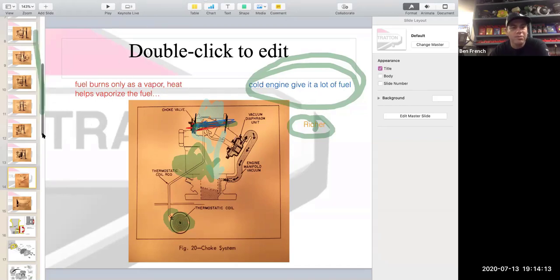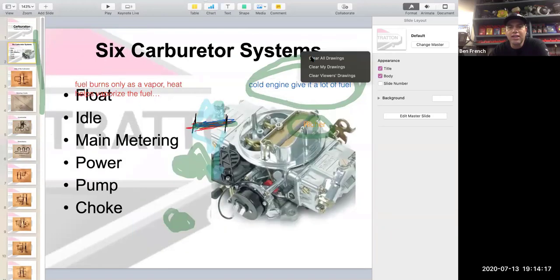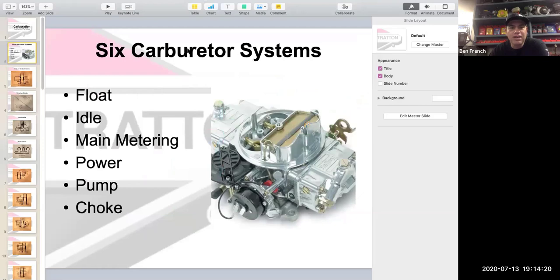So a carburetor on a small engine, what circuits is it likely to have? Well, it's definitely going to have a float system. It's going to have a float. It's going to have a main metering system. It's going to have some type of choke, even if that choke's mechanical. It's going to at least have those three systems. Most small engine carburetors will also have an idle system or idle circuit inside the carburetor to get the engine to run well at lower speeds.